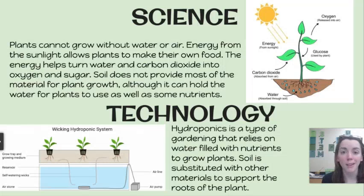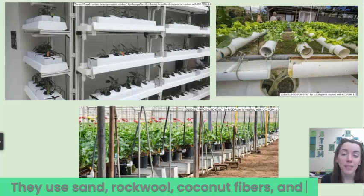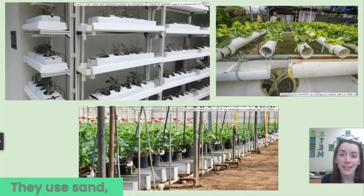If you've ever been to Epcot and Disney World, you may have been on the ride Living with the Land. During this ride, you can see all of the different gardens that Walt Disney World uses to grow plants, fruits, vegetables, and flowers for the parks. Their gardens and greenhouses use a ton of different types of hydroponic systems. They don't use soil, they use other materials instead.